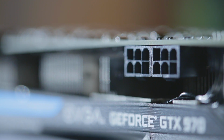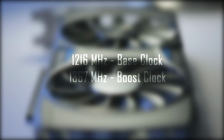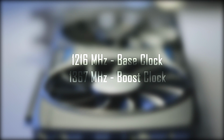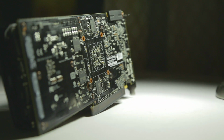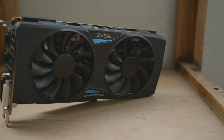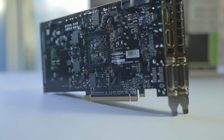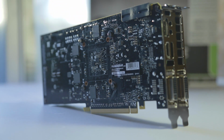Overall, this means that EVGA can take the power savings and throw it back into the GPU, overclocking the core to a 1216 MHz base clock and 1367 MHz boost clock, with VRAM at 7 GHz effective clock speeds. Paired with the added features that Nvidia supports, like dynamic super resolution, which is basically an enhancement by rendering in 4K but downsampling to the native resolution of your monitor, these GPUs are pure monsters. And throwing two of these in our test rig, we can finally see how they handle 4K resolutions in some of the newest games.